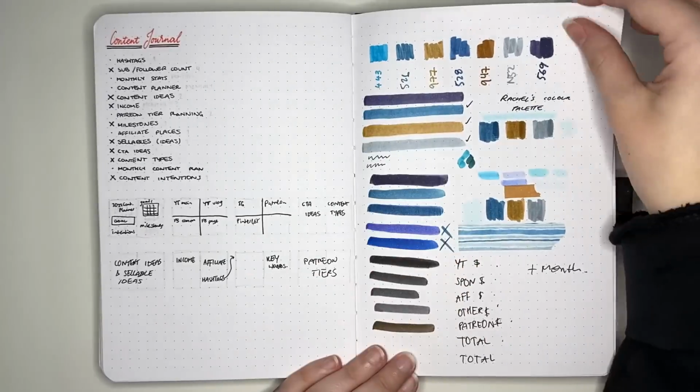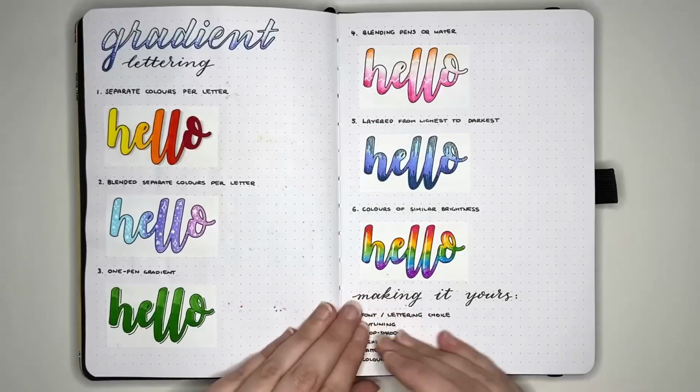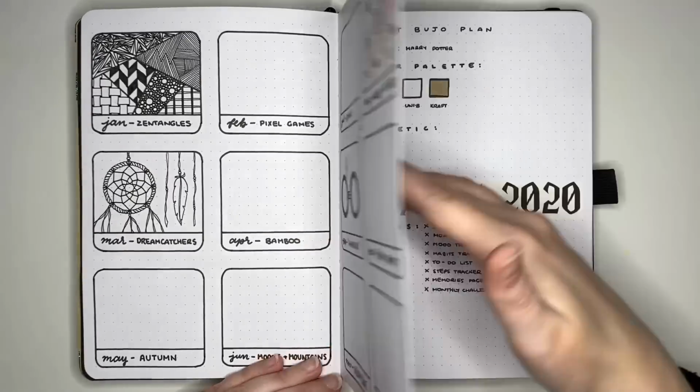If you've got leftover space in your journal but don't know how to use it up, then you've come to the right place. I've got 12 ideas for you so that we can start our new journals guilt-free.